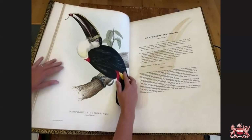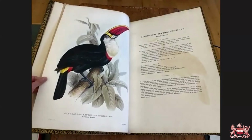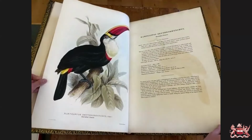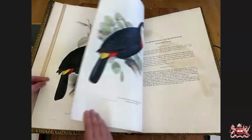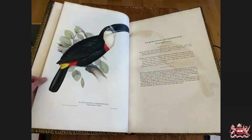This here says drawn from nature and on stone by J.N.E. Gould. Which is an interesting point because even though in A Century of Birds all of the plates are credited to Elizabeth, from the toucans onwards they all became J.N.E. Gould. So it's not always known how much effort John put into the plates and how much it was Elizabeth. But Elizabeth certainly did all of the drawing onto the stones.